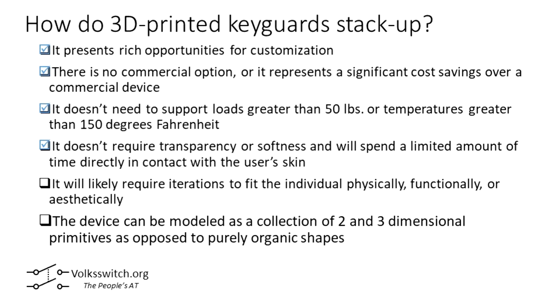When you're designing the first instance of a keyguard, especially if you're working with someone in another location, you'll probably need to give them multiple drafts of their keyguard that they'll use to test for effectiveness before settling on a final specification. Finally, a keyguard is literally a rectangular block of plastic with holes cut in it. Note that with 3D printing, you don't actually cut holes. Instead, you lay down plastic everywhere but where the holes should be.